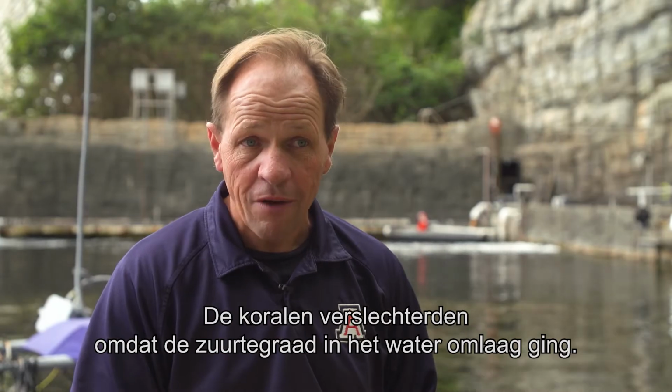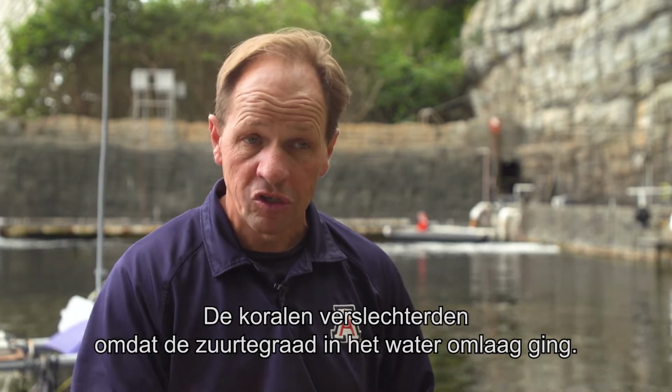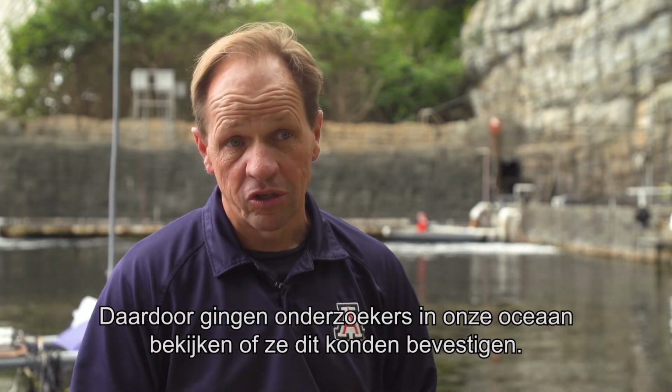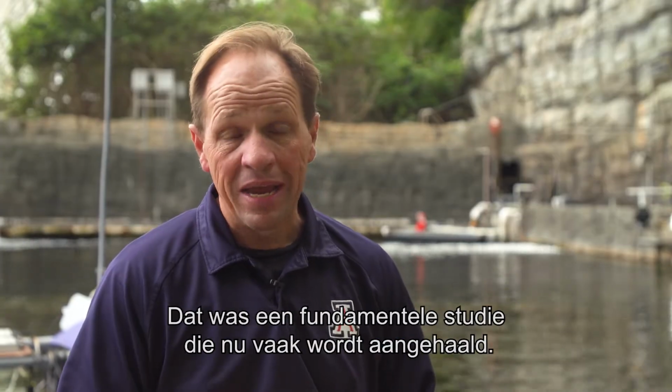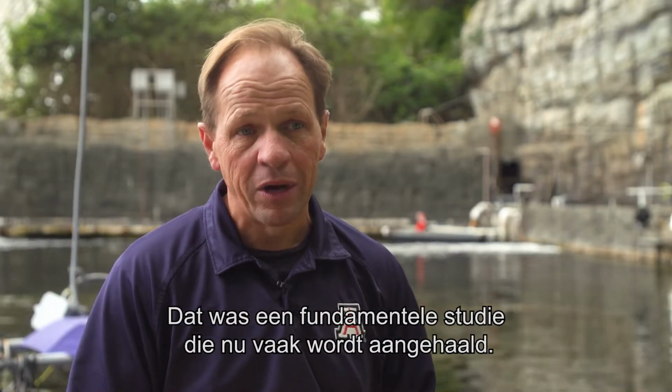These corals were suffering because the pH of the water was lowering. That led researchers to do studies in our ocean that further confirmed that. And now it is a fundamental study that many people point to.